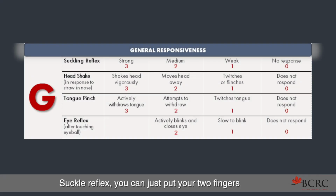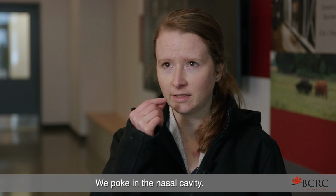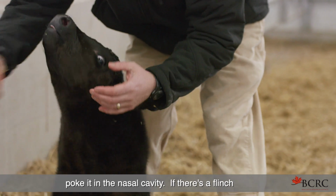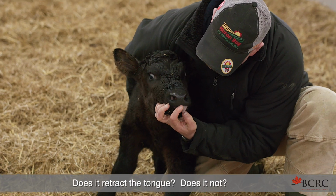Another criteria that we look at is general responsiveness. Suckle reflex, you can just put your 2 fingers in the calf's mouth. Is the calf suckling strong or is it a weak reflex? We poke in the nasal cavity, so just grab a piece of straw, poke it in the nasal cavity. If there's a flinch or if the calf retracts its head quickly, it's an indication of good vitality. We also look at tongue pinch, so just grab the calf's tongue, pinch it. Does it retract the tongue?